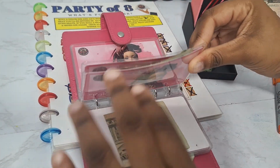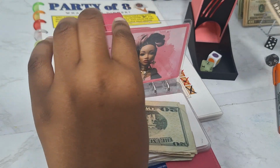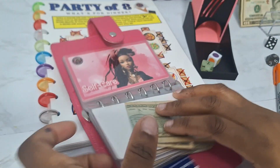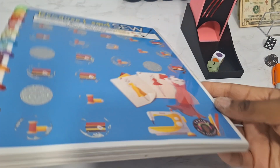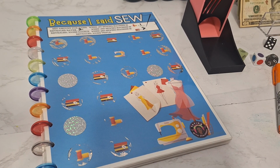Next category we'll be stuffing is giving. It gets $5. And then miscellaneous gets 10. So that's $15, guys, that we can play with. So let's finish out because I said so. We got $15, guys. Okay, so let me find my scratch off tool. Where are they, guys?